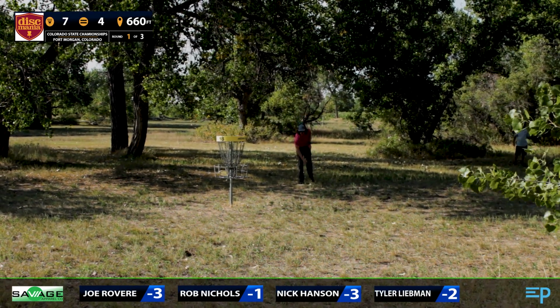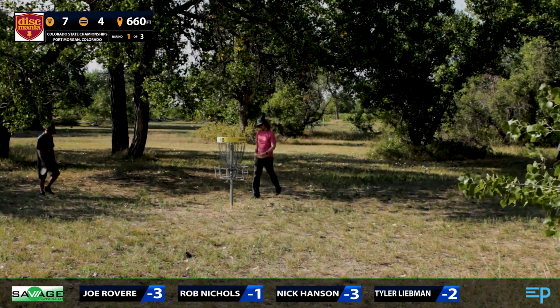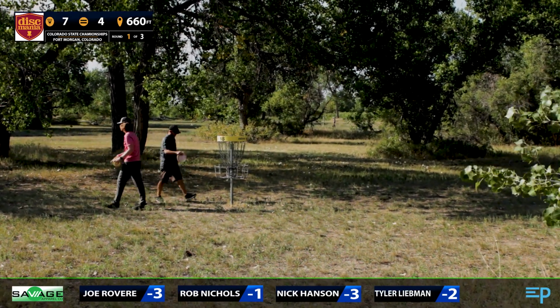Almost blind field ace. Ooh, little right, but it's in. Yeah, that's why we don't draw pictures, bud. Yeah, there you go. Once in a while they stick when they shouldn't.